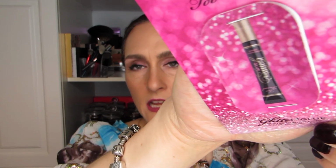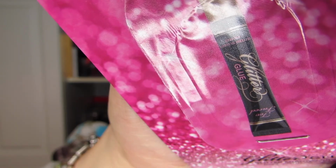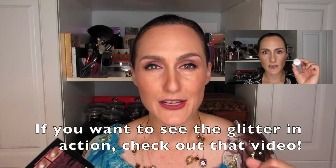And this is the glitter glue. I have only used this product once. I haven't done too much glitter, and it was the last day of my experiment with all my Too Faced products, and I got the gumption to put glitter on my face. So I've only used it once, just because I haven't really felt the need to put anything else that's quite that bright on my eye.